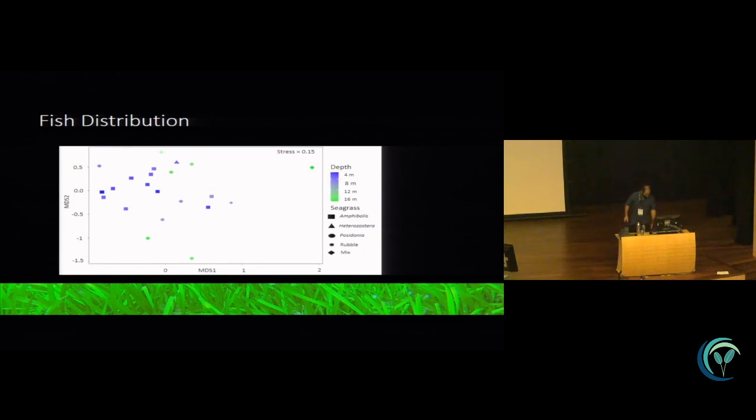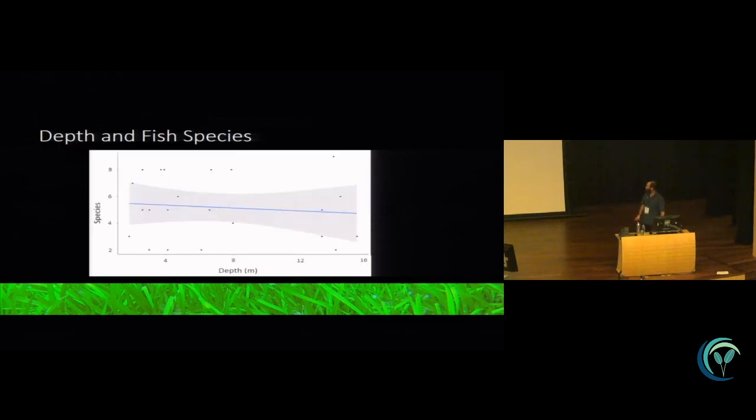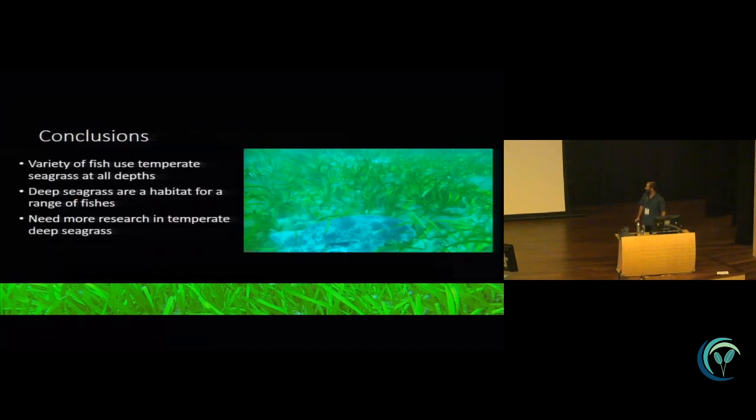All right, this is my own session, so I'll get moving. If we looked at depth and seagrass species, so the number of species compared to depth, we actually didn't see much difference. It was nearly a straight flat line. So my initial story is not that exciting, but it was still quite enjoyable. I'll cut that one out.